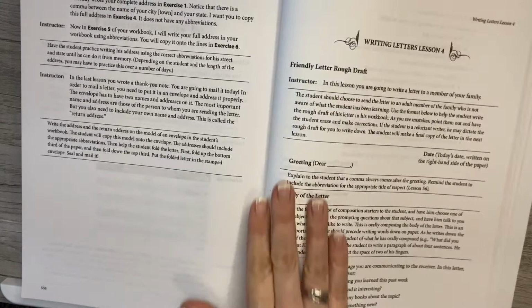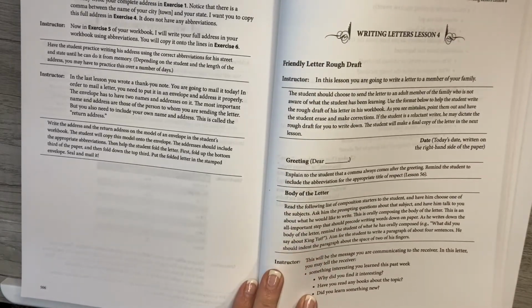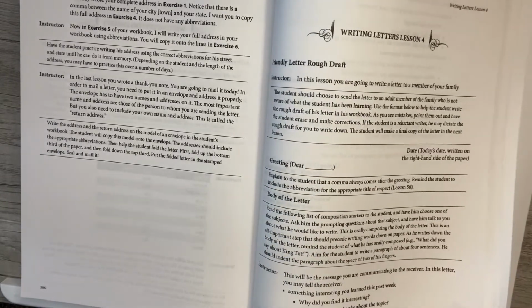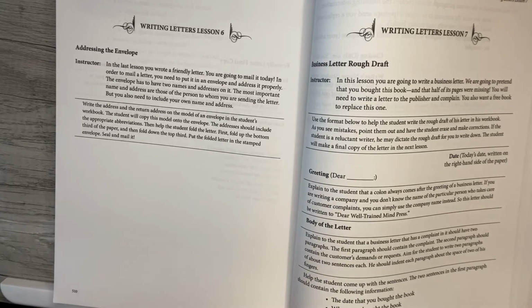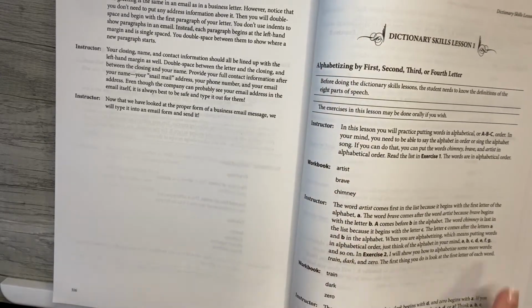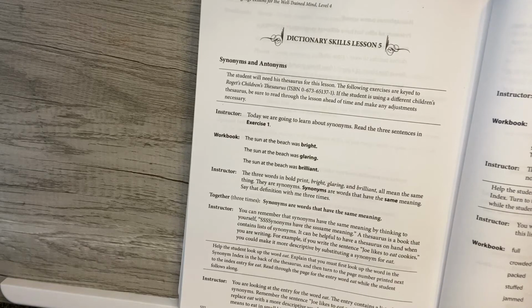And then here toward the back, I was going to show you what those writing letters lessons looked like. So it just tells them what you need to do to write a good letter. And of course, they actually write letters and send them to family members. It talks about even addressing the envelope and what that needs to look like. And even talks about business letters. And then we're talking about our dictionary skills. So we're talking about alphabetizing, telling what parts of speech the words are that we look up. And then here we're talking about synonyms and antonyms in the dictionary.